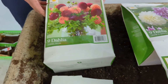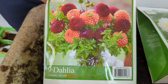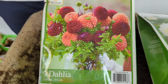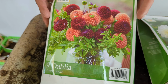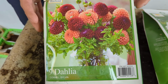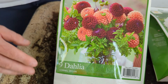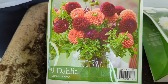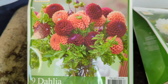Then we have, I love it. This is the classic dahlia look with these really dense blooms, flower petals. I would love to find more varieties that have this bloom structure. So we have, I'm reading upside down, Kevin, help me out. Cornell and Sylvia. The peachy color is the Cornell variety, and Sylvia is this deep burgundy.